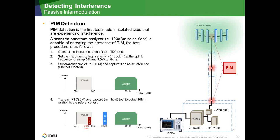So first, register a test reference without PIM, and then have both signals transmitted, so we can have PIM present and see the relationship with and without PIM. For example, the reference without PIM can be obtained by performing a spectrum analysis, and we have to have the sensitive conditions on the spectrum analysis, the ones that I briefly mentioned before, that involve removing attenuation, enabling the preamplifier, and setting the right resolution bandwidth.